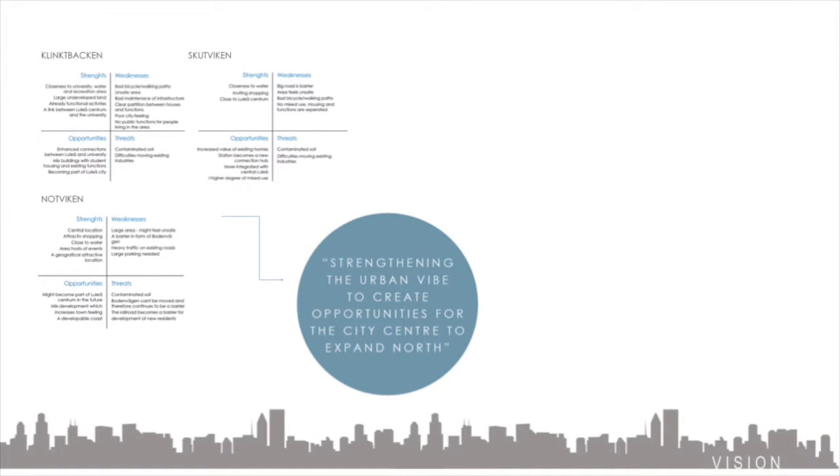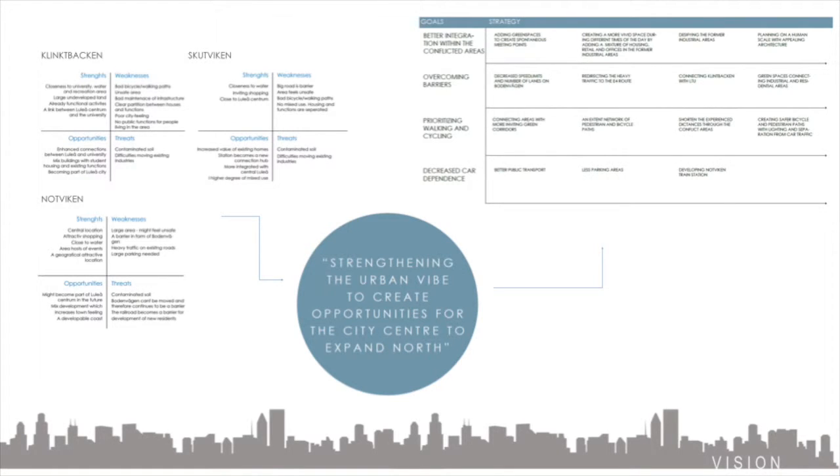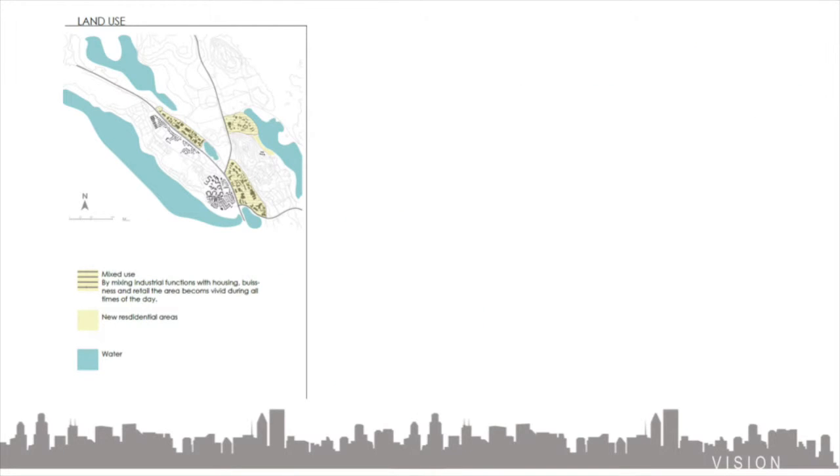Strengthen the urban vibe to create opportunities for the city center to expand north. The vision is then the foundation of our established goals and strategies. We have 4 main goals: better integration within the conflicted areas, overcoming barriers, prioritizing walking and cycling, and decrease the car dependence. We are planning to make the former industrial areas into areas with mixed use.